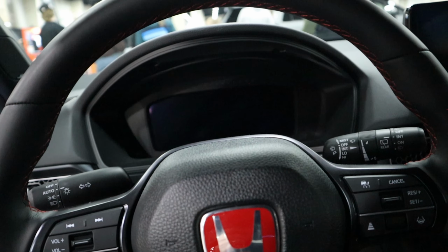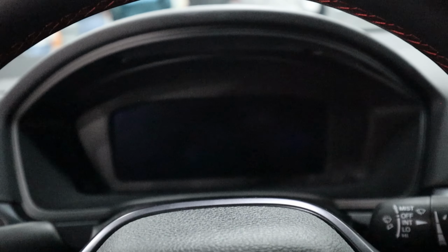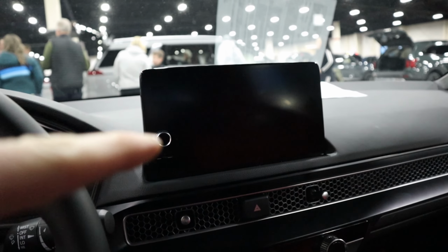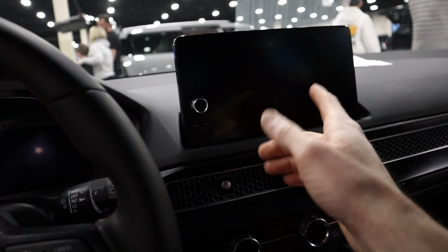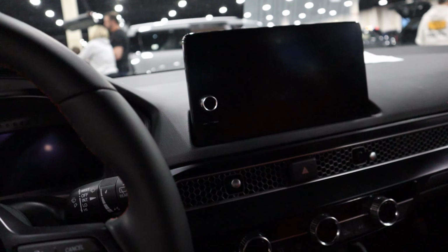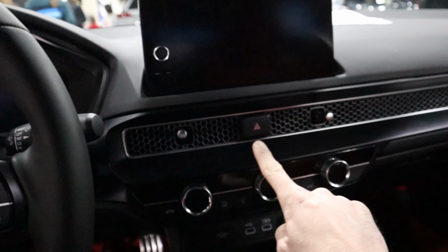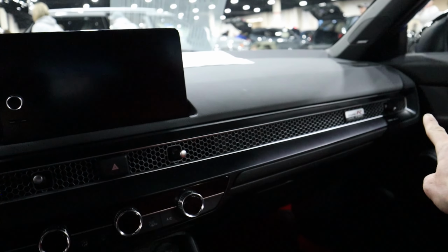Now, you do get a 10.2-inch all-digital instrument gauge cluster display. That's really nice. So there's no analog display on this anymore. And then over here, you do have a 9-inch touchscreen. So both of these are the upgraded versions of what you would find in a conventional Civic. Now, this touchscreen does come with wireless Apple CarPlay and wireless Android Auto, which is really nice to have. The interior is very similar to every other Civic. You do have this kind of aluminum mesh panel that looks like it's one continuous vent, but it's actually 3 vents over here.